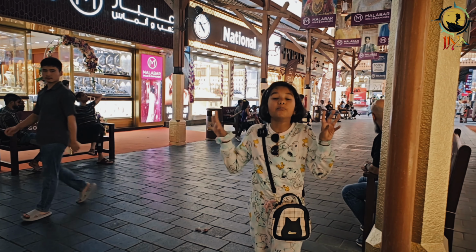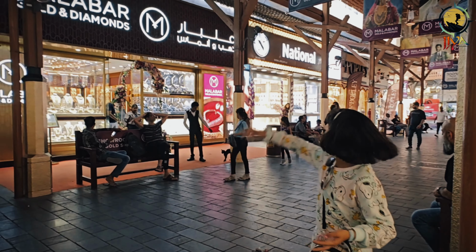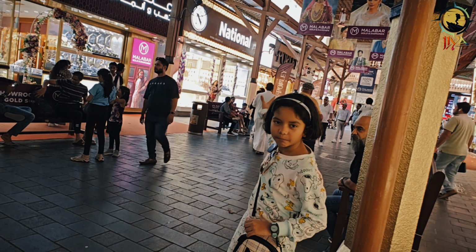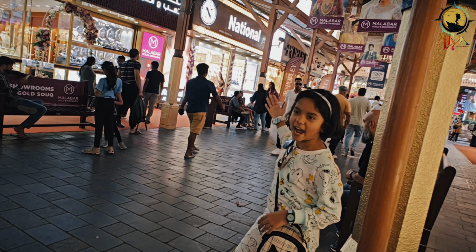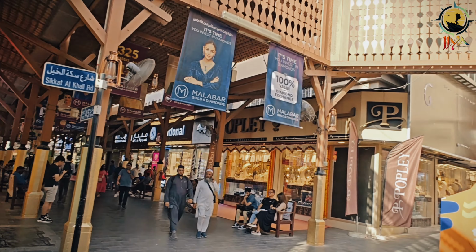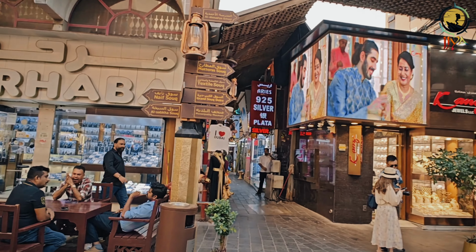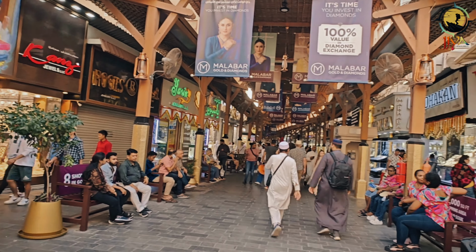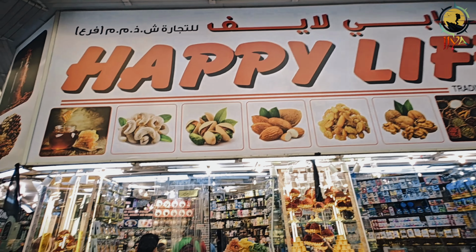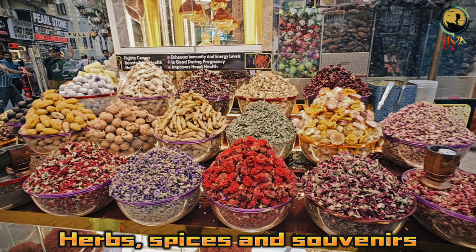There are so many brands, and most of these brands are Indian only, like Malabar, Tanishq, Kalyan Jewelers, and you see these banners, they are of Malabar. So in this whole gold souk, there are Malabar banners. Over here, there are Indian actors and actresses. So it feels like I'm roaming in India's gold souk. As well nearby from where you can buy herbs, spices and souvenirs.